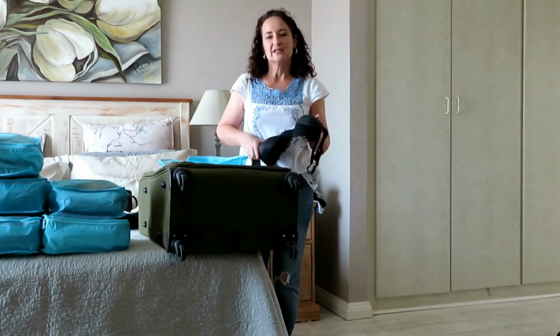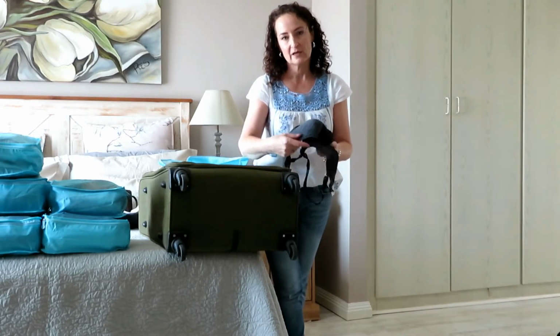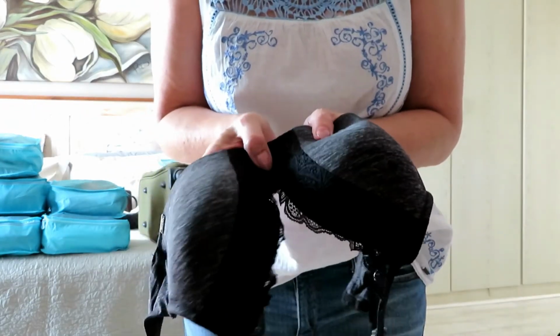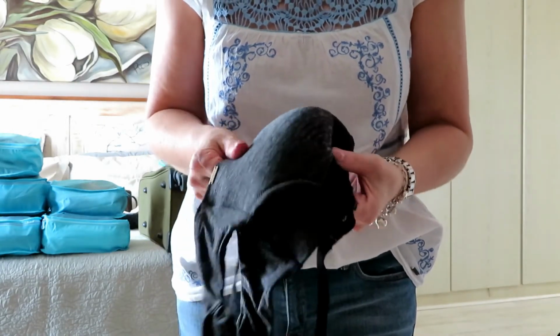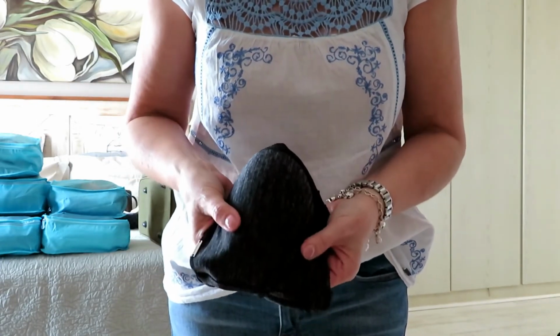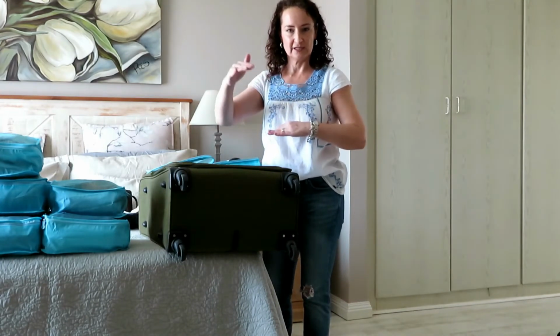I usually don't like to fold my bras on each other, but for the sake of packing and for the sake of space, unfortunately I have to do that. I twist them at this part and I fold them onto each other so that the cups are sort of in the same direction, and then I just fold the straps underneath it. If you do it this way, you can also stack them on each other.